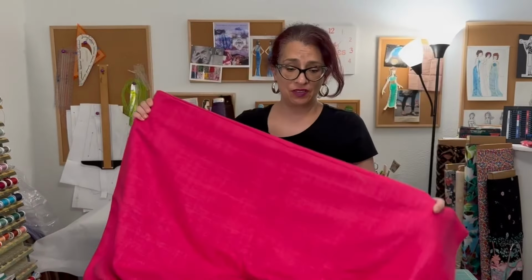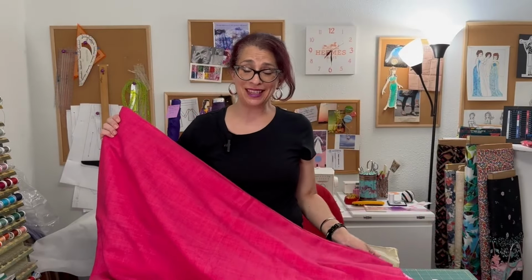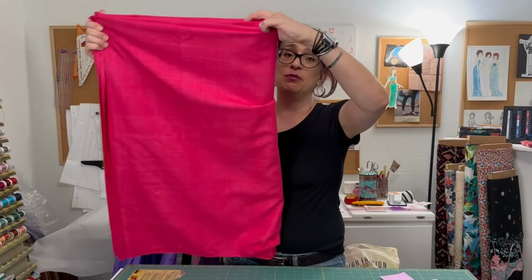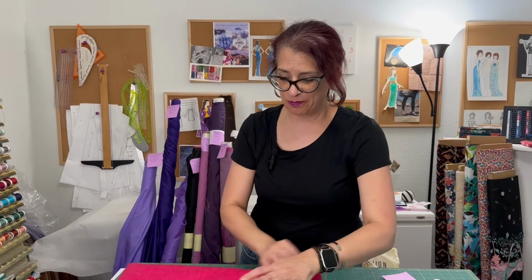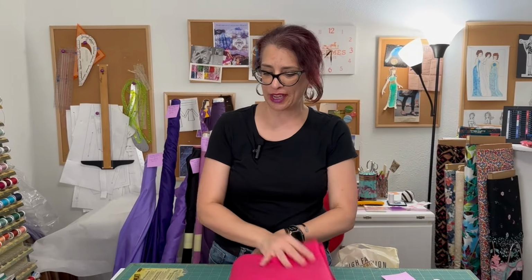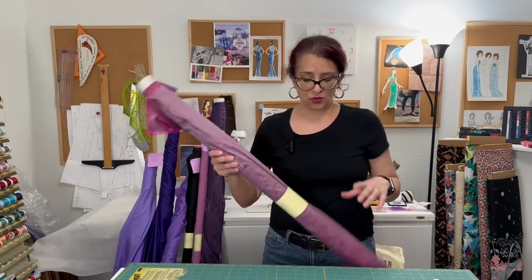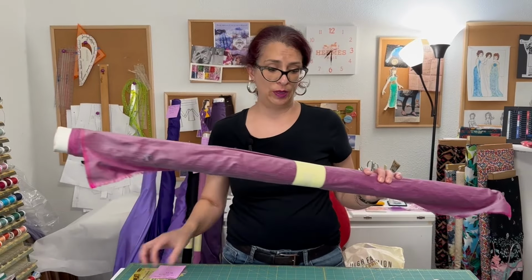This one I've got a lot of, so this will probably be a suit. I'm thinking maybe like an Elle Woods style suit from Legally Blonde, just because that would be kind of fun. And, you know, Fridays are a tiny bit more casual at Municipal Court, and this would be super cute as a suit. Next, we're moving on to the Dupioni silks.